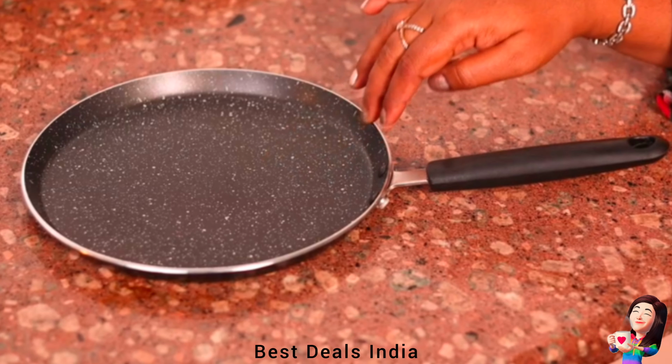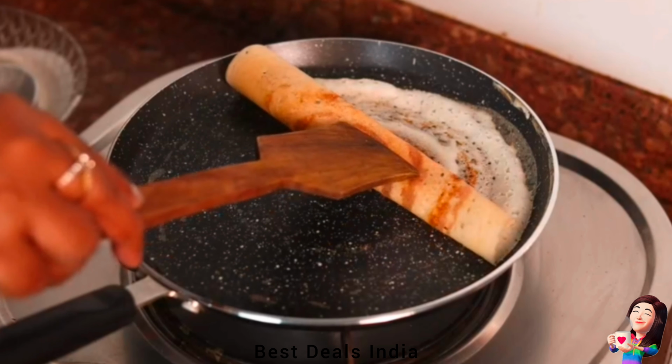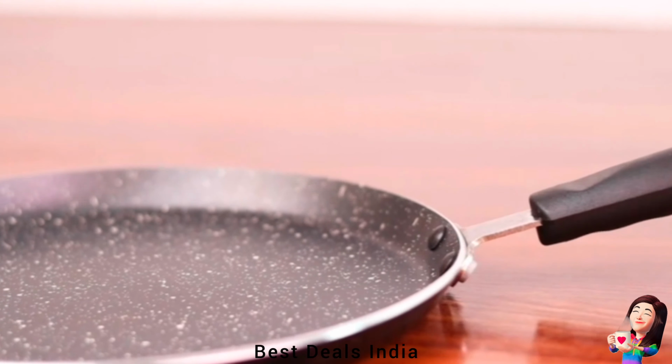8. Dosa tawa. Crafted from non-stick aluminium tawa with durable granite finish coating, also metal spoon friendly. Product link is given in the 8th link.